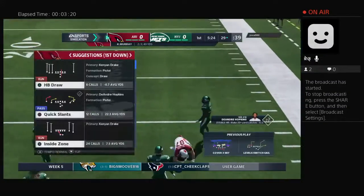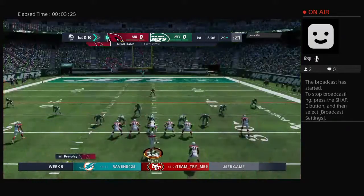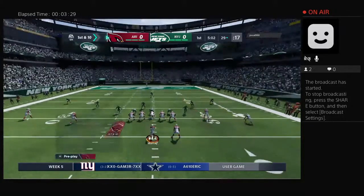Well, this is caught by Williams. A gain there of 21 yards. 21 yards, and the Cardinal first down.